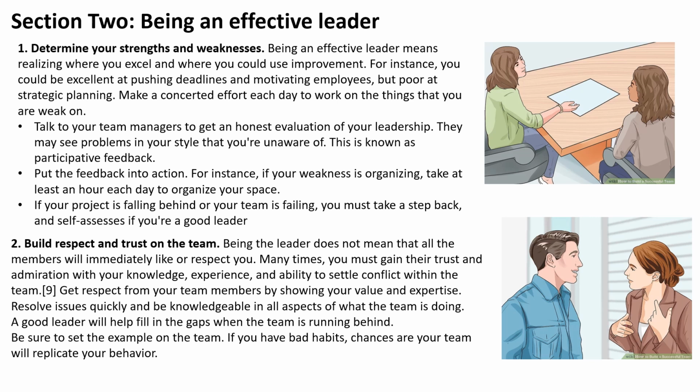2. Build respect and trust on the team. Being a leader does not mean that all the members will immediately like or respect you. Many times you must gain their trust and admiration with your knowledge, experience, and ability to settle conflict within the team. Get respect from your team members by showing your value and expertise. Resolve issues quickly and be knowledgeable in all aspects of what the team is doing. A good leader will help fill in the gaps when the team is running behind.